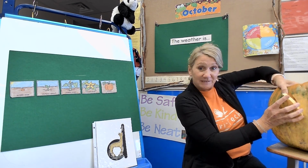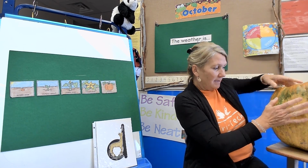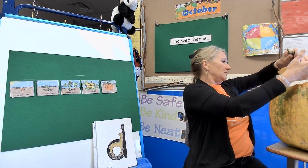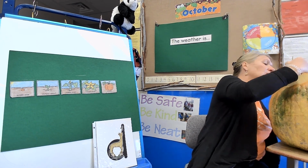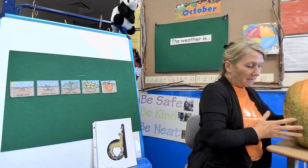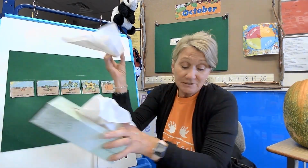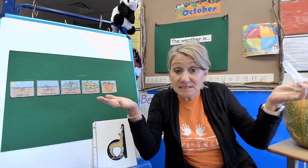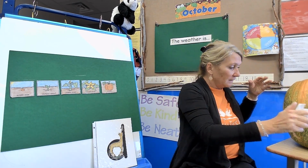And then you just put the pieces back inside, and you can take them all out and then find the pieces, and you could even make stars, or you might think of some other shapes that you could make. You could make whatever you wanted. It's your puzzle. And you could have as many pieces in the pumpkin puzzle as you want.